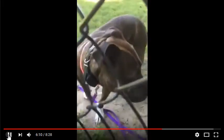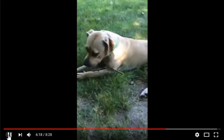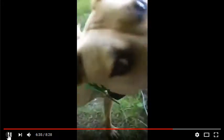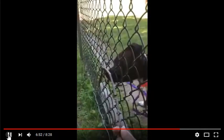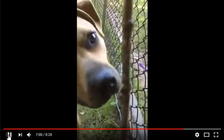So she seemed rather interested. He found the stick, and that seemed to pique her curiosity. So this will help to get her engaged with the other dog. Thor, of course, is being a butthead. He doesn't want to give up his stick. She's tending to yield a little bit when he comes around.